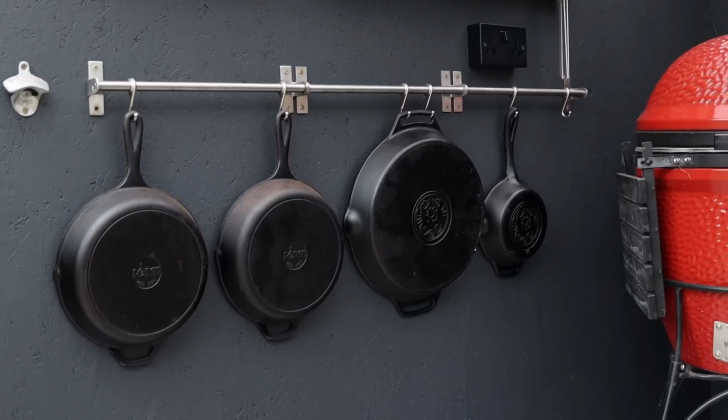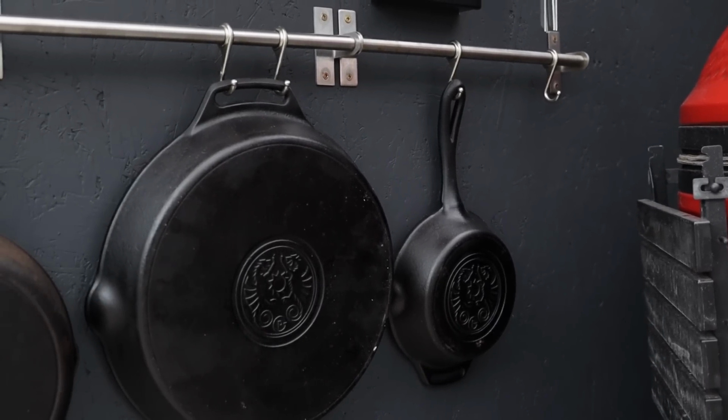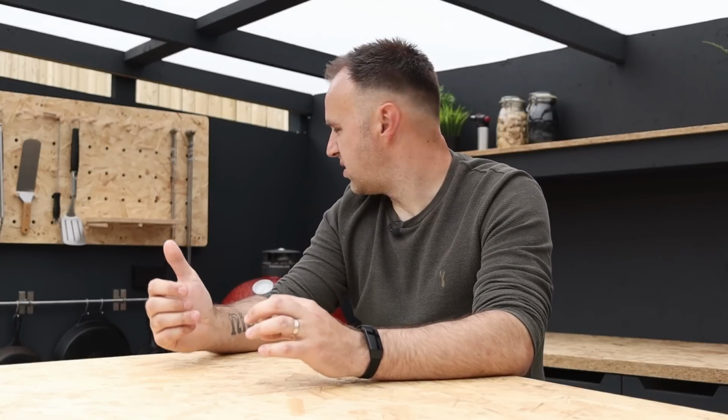Below that then we have rails. I never did find the original cast iron rails from the old shack, so me and my wife have decided we probably left them in our old house, but these worked out perfect. There's enough room on there to hold most of the cast iron I use day to day, and then anything else can just be kept in the cupboards.